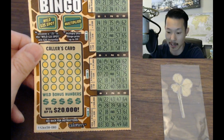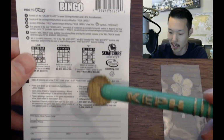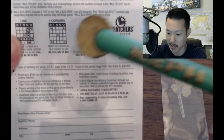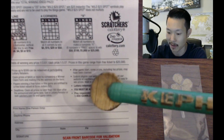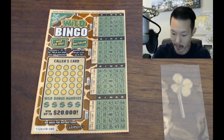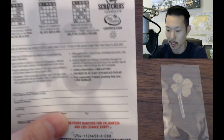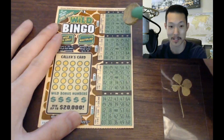It's a new bingo ticket, and I don't think I have to go through too much because I'm sure a lot of you are familiar with the bingo tickets. Let's look at the odds, though. 1 in 3.61. That is really small text. Cash prize, 1 in 5.07. And prizes range from ticket to $200,000. Sorry, I read that wrong. $20,000. That would be crazy. $200,000 for a $3 ticket.